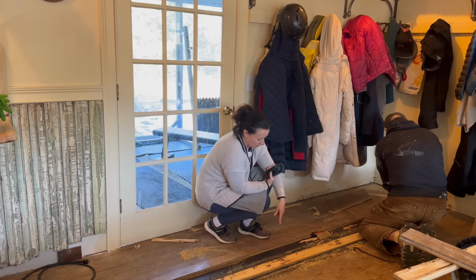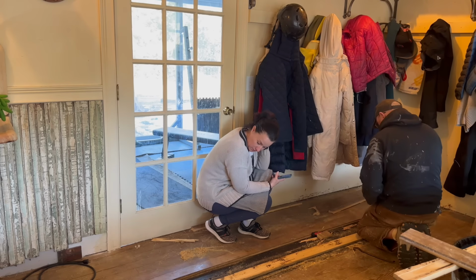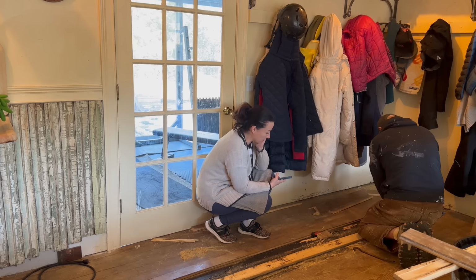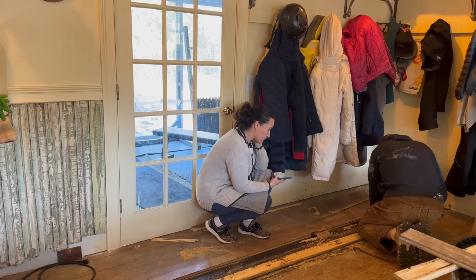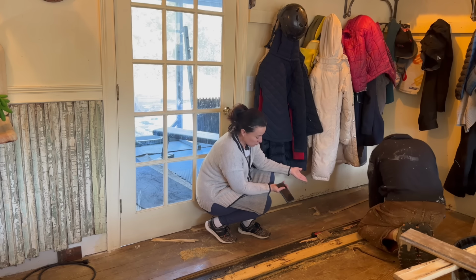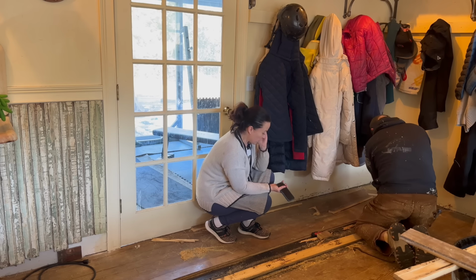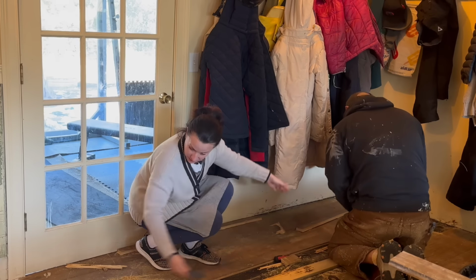I think we should time how long it takes to get these nails out and see if it's a worthwhile way to spend our time. Because as much as I want to save these pieces, if each piece is 5 minutes, we can't do that. So I'm going to set a timer and see how long it takes you to do this run.